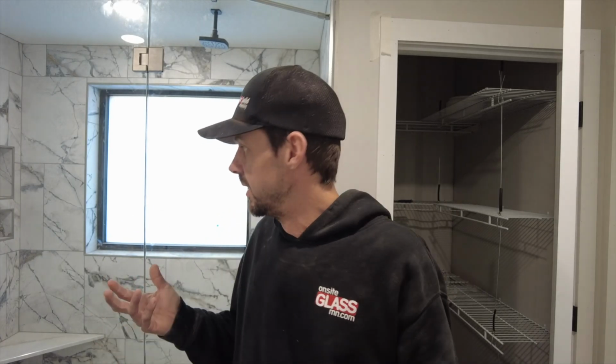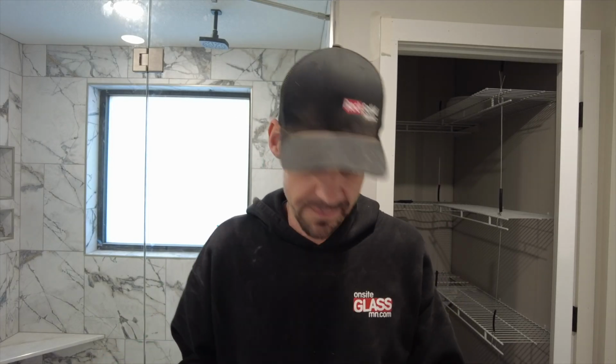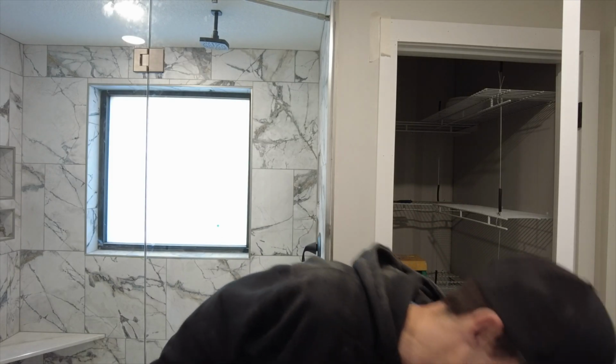This window hasn't been hooked up yet. There's actually power wires that go to this glass, and there's a film in there that goes opaque or frosted or whatever you want to call it when you take the power away from it. So when you put power to it, it's supposed to go clear. And this is that window I've been really excited about. Like I said, we got it a couple of months ago. We installed it, but I haven't gotten around to hooking up the controller.